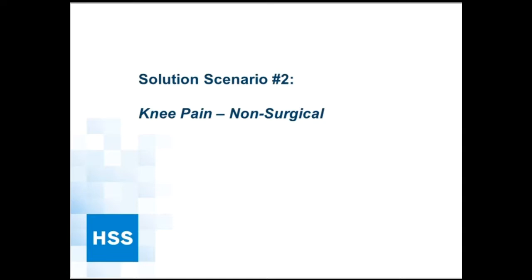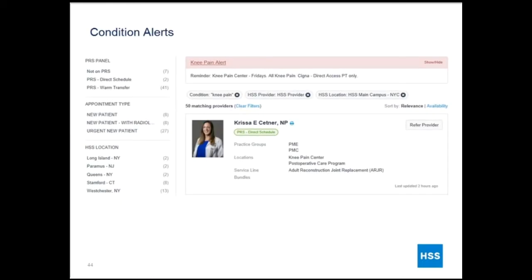The next scenario I'd like to go through is speaking about knee pain, non-surgical, and the reason for this is because we also wanted a way to help our staff along if there were any new strategies going on, and this is for a knee pain center that was started. So we wanted to remind our staff that when they type knee pain into the system, they would get an alert where they would be told what to do.